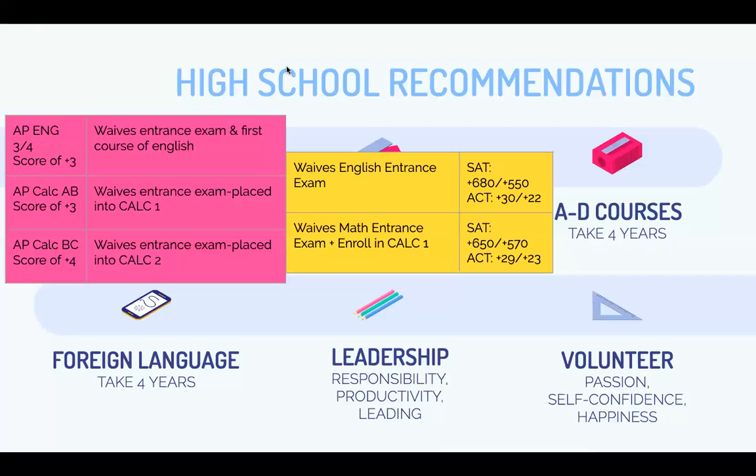What is special about you? Why should we take you rather than the other person who has the same exact academics as you? Leadership and volunteering is where you shine. For leadership, responsibility, productivity, leading, not only do you want to be in extracurricular clubs, you also want to hold leadership positions in them. That's super important. The biggest clubs that we see on applications are NHS and CSF. Those are national clubs. Almost every single person at the UC level has those clubs on their resume. But what makes it different is those people that are president, vice president, secretary, treasurer, holding positions at these very, very large clubs.